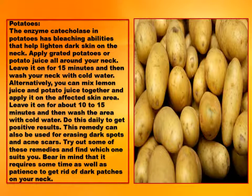Alternatively, you can mix lemon juice and potato juice together and apply it on the affected skin area. Leave it on for about 10 to 15 minutes and then wash the area with cold water. Do this daily to get positive results. This remedy can also be used for erasing dark spots and acne scars.